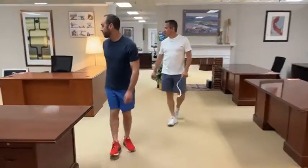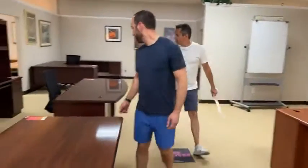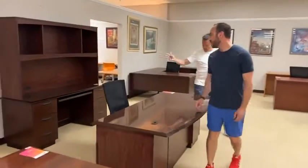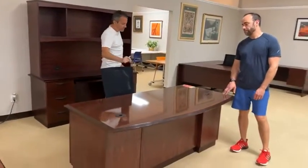Okay. So moving on, Nan, let's talk about this desk right here. This is a cute setup here. Yes. But this desk has been attacked by the badger in a few different areas on the cuffs.